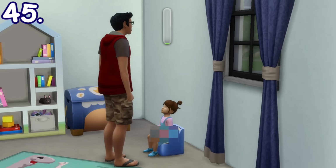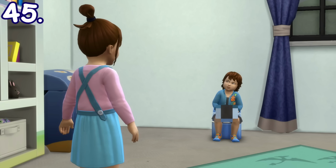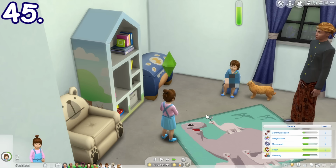Besides being trained by adults, toddler Sims can increase their potty training skill by watching other toddlers doing a potty too.